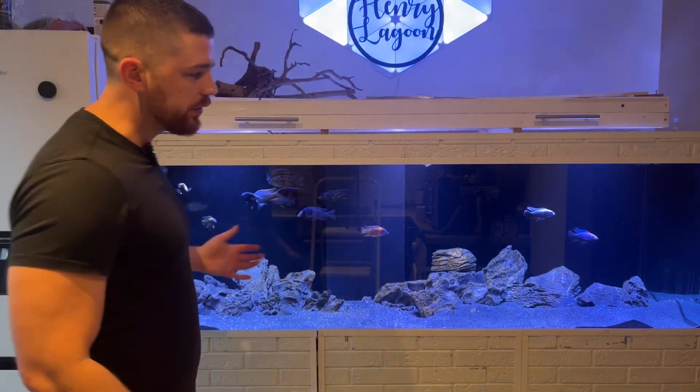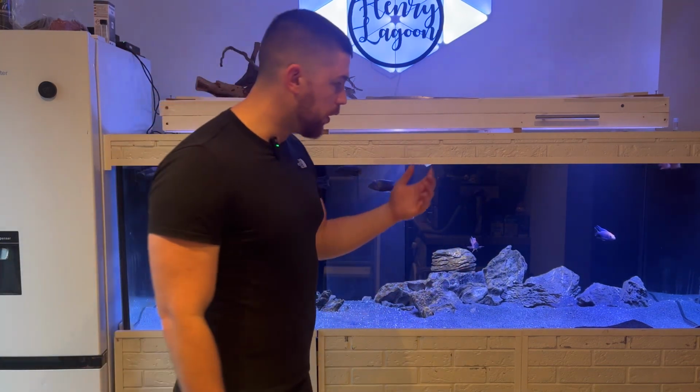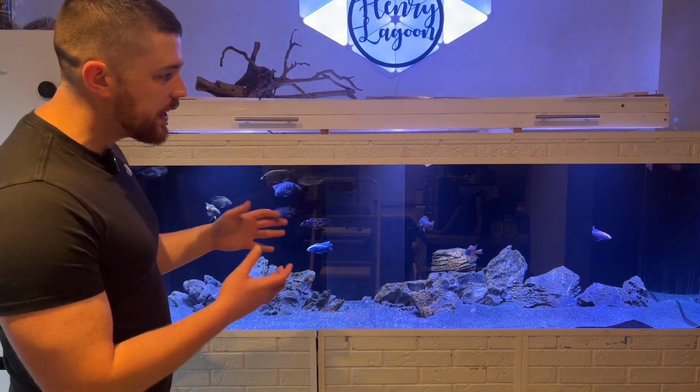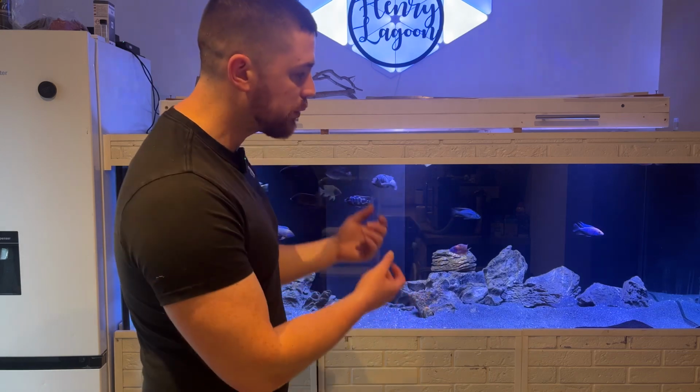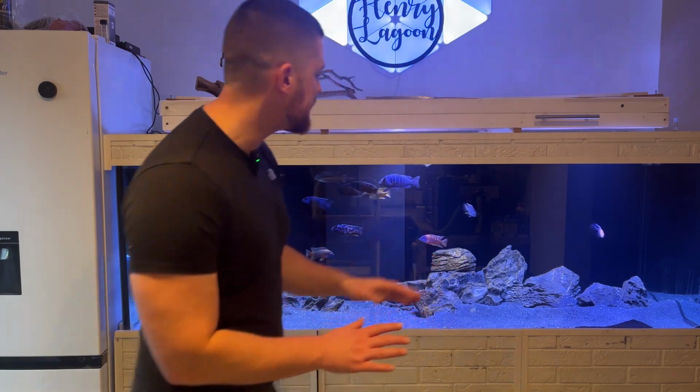And what it will help do is take all this waste, fish poo, food, and bring it up into the water column, and then it will make it easier for your filter intakes, if you've got a canister filter, to pick up the waste and take it down into your filtration and dispose of it and break it down.